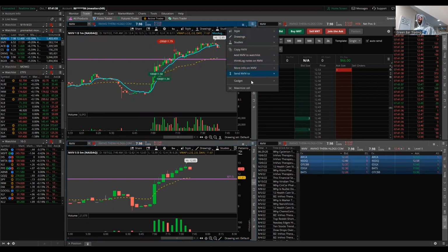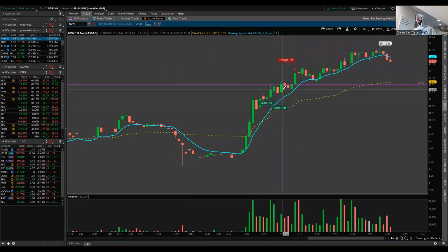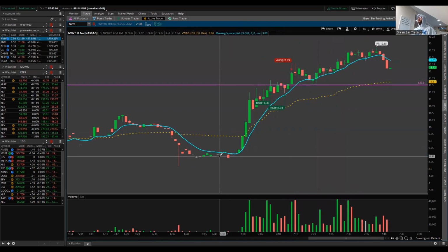Love to see this pop up and continue, especially after alerting our community. You like that continuation, so we're playing for the breakout of this. Got it. It came back down, and look at that, retested that just about to the penny. This would have been a very nice spot to go long as well. But there you go. So that was it.